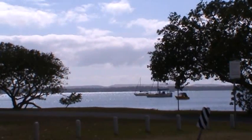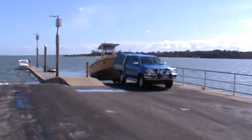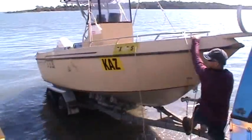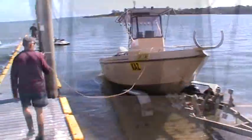Welcome to a day in the life of a Moreton Bay tunnel net fisherman. We're about to leave the northern boat ramp at Victoria Point to head off for a day along North Stradbroke Island, just to show you how we actually go about producing the lovely fresh seafood that we make available for the people of South East Queensland every day.